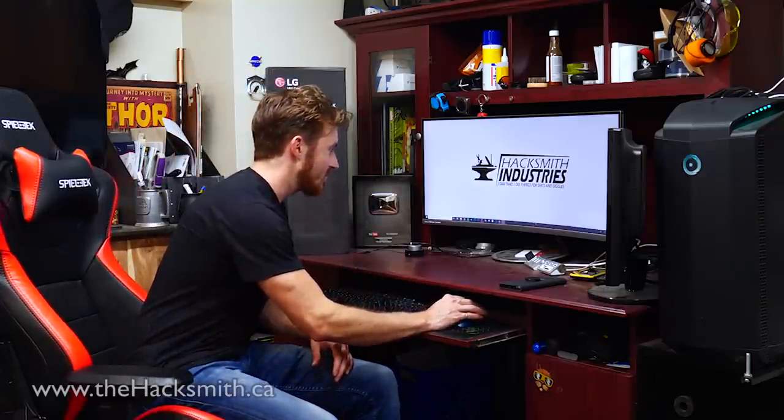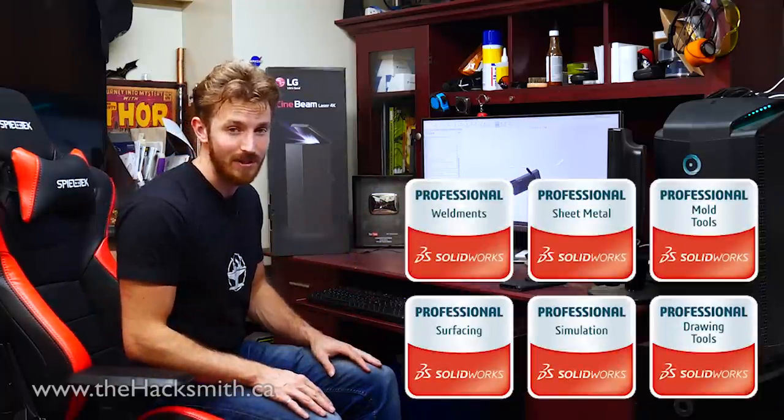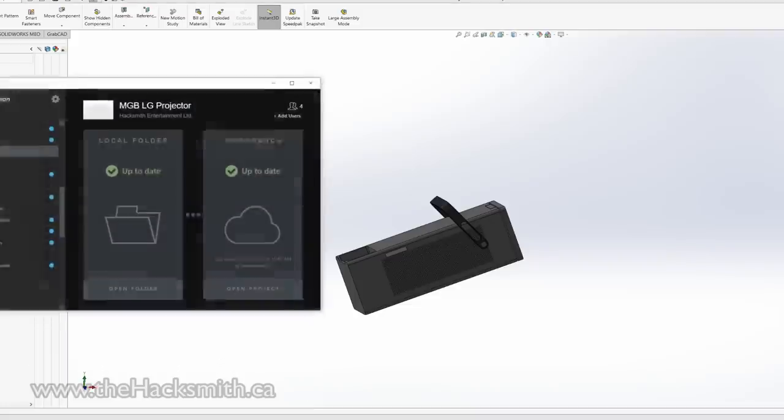Now, the software we use is called Solidworks, and the reason we use this software is because both Ian and I have a lot of experience with it. I'm talking over 10 years. I'm actually a certified Solidworks professional. The other software we're going to be using is called GrabCAD.